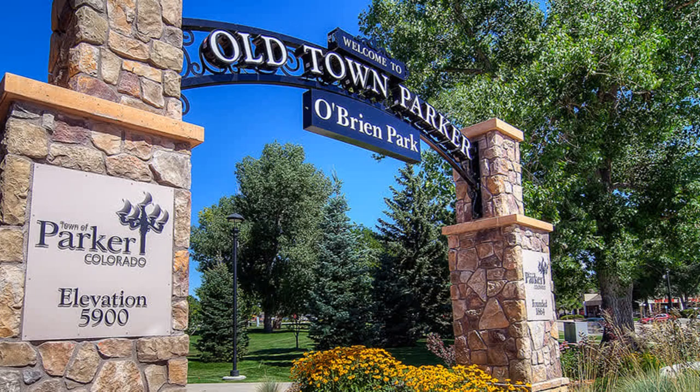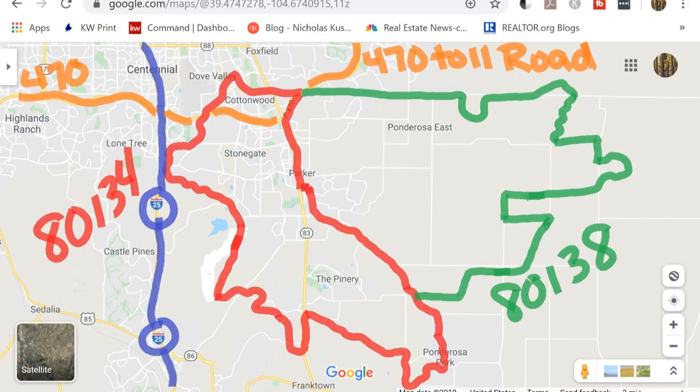And now here we are nearly 40 years later, and just inside the town limits of Parker, there are over 55,000 people. There are 2 zip codes in Parker. That's it, 80134 and 80138. This map kind of gives you a feel for where those are and how they relate to main roads, interstates, thoroughfares, etc. So what makes Parker so charming and popular?